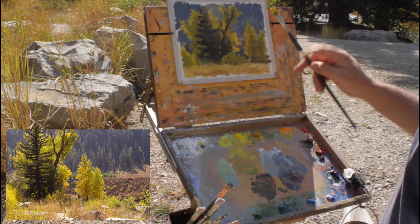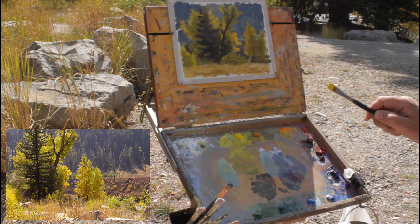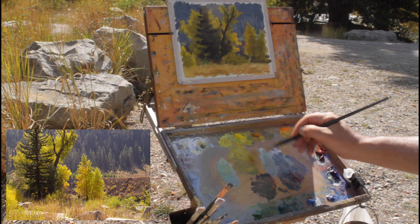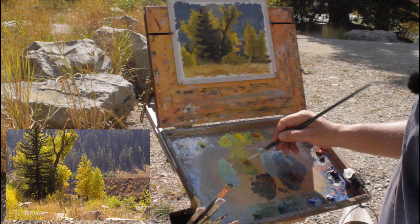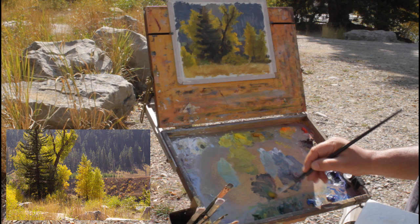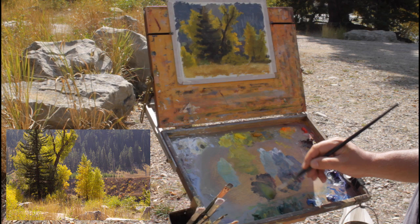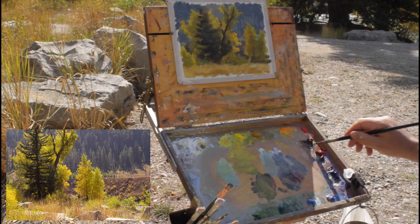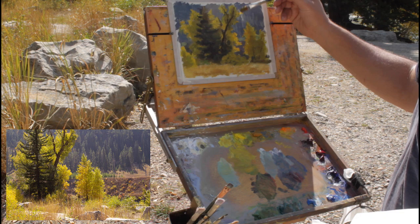When you're working from a photo, and especially if you only have like one photo of the scene, that's why, if you're working from photos, take a lot of them. But when you're working from a photo, there can be a tendency to become a slave to the photograph, and it's usually because of a lack of confidence. But if you've already painted this scene once from life, you're pretty confident. And that confidence allows you to go back in and really do some stuff that you might not have had the courage to do before.